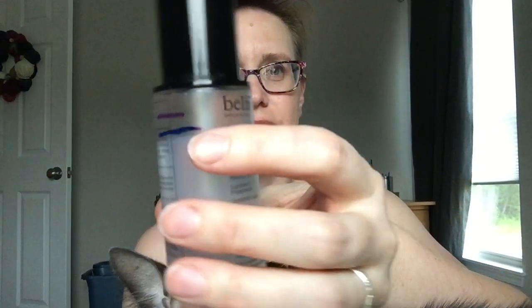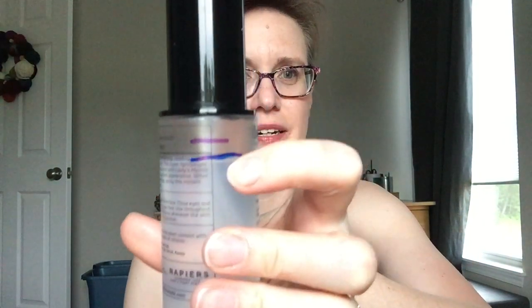Next we have the Belif Aqua Bomb Mist. So we were at the purple line. We're now at the blue line. I can't tell if this got cloudy or if it's always been cloudy and I've just never noticed it.